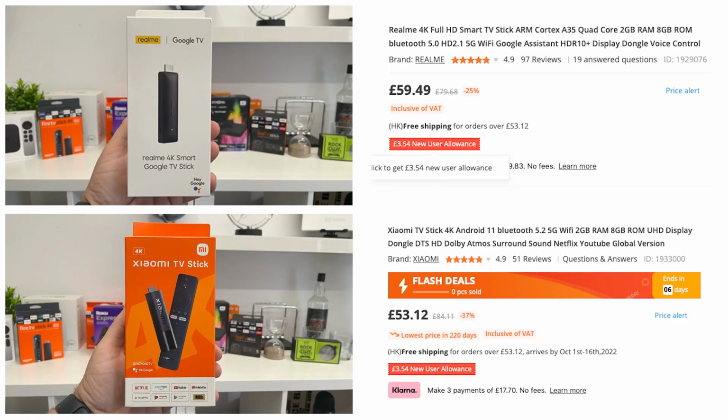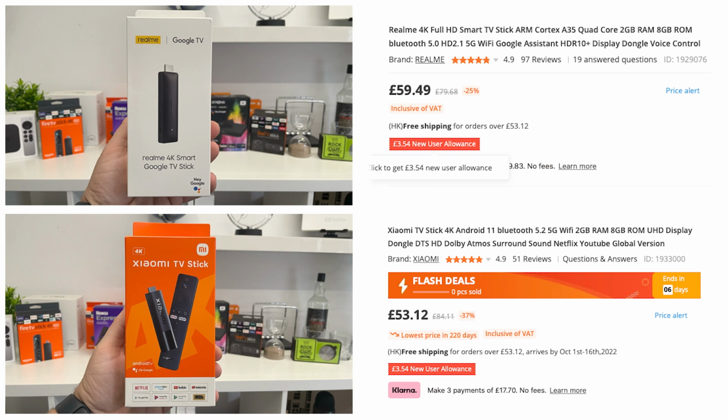And like I said, if you want to find out more specs about each individual device, you can. These are just a couple I found on a website, and as you can see, the Realme has got 2GB of RAM and 8GB of storage, and the Xiaomi TV Stick is the same with 2GB of RAM and 8GB of storage. And also, if we take a look at the price of both devices, the Realme is just under £60 at the moment, the Xiaomi TV Stick 4K, £53, but these are showing offer prices as well, and the full price of the Realme is just under £80, and the Xiaomi TV Stick is just under £85.